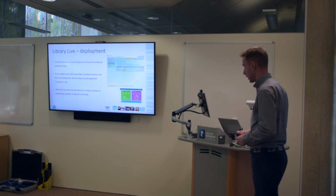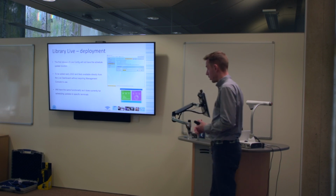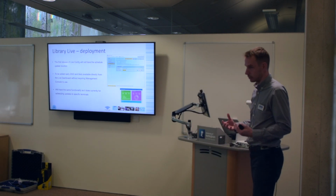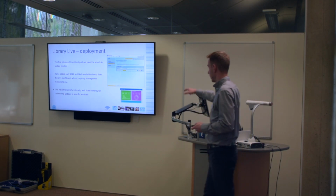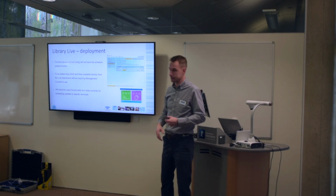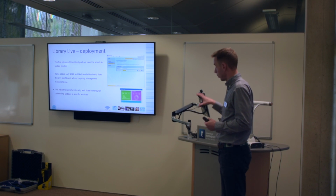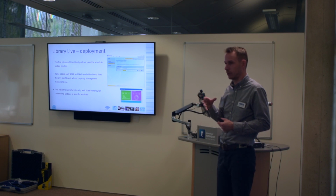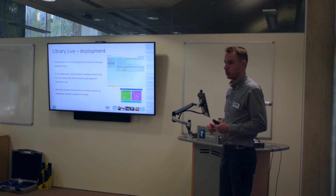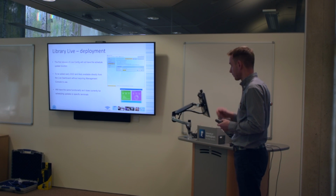So, deployment of the Library Live cloud application. The first release did not include the schedule update function, which is being able to check online, you can see the top right here, for any updates. These come out every six weeks or so, and it's not available in this first initial release, so updates have to be managed manually. Early 2022, this will be added, and that then makes it a fully cloud configurable system.